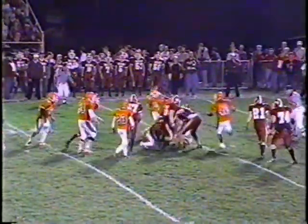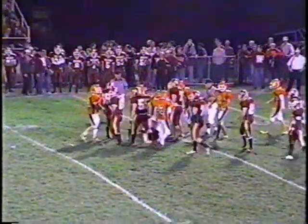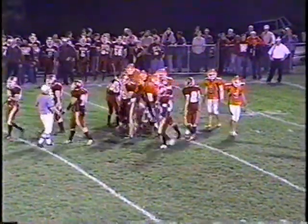Collins hands it straight up the middle. And it is David Poole again getting it down close to the Buckeye 35. It looks like he may have a first down.